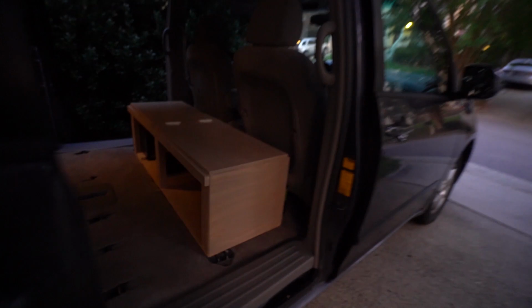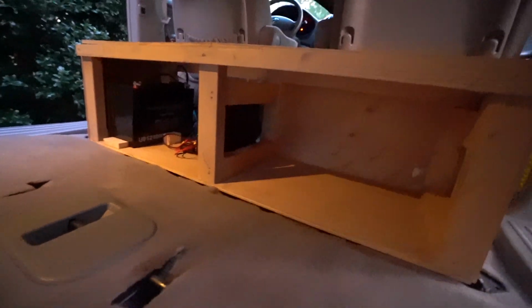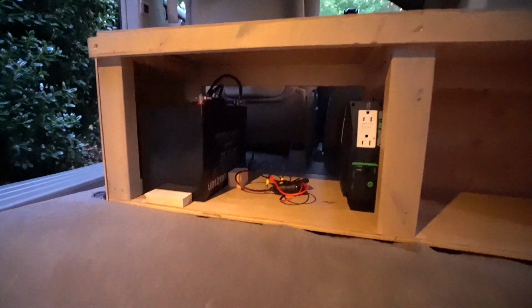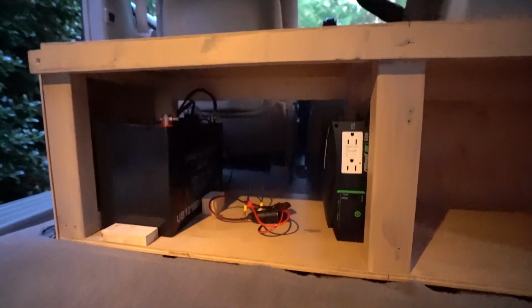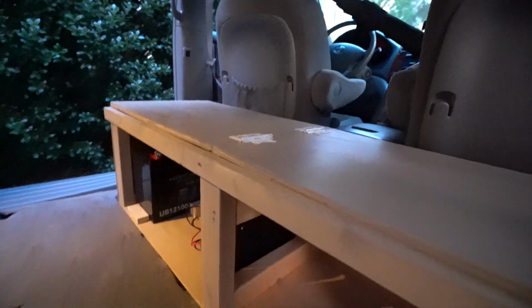And then the part that's in here is the foot of the bed. The mattress at the end will go in there. There's just storage under there. The battery and inverter are in there. Still a tad bit of work to do on that, and that will also be explained in more depth in a different video.